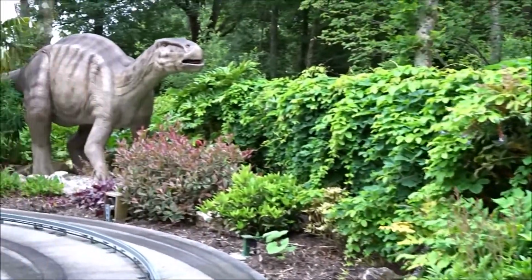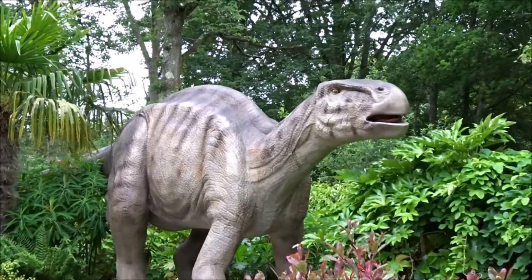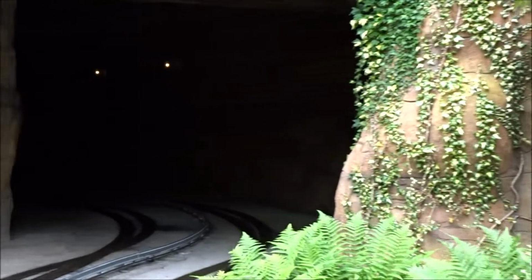This fine looking dino is an iguanodon. Iguanodon literally means iguana tooth. Hello kids, give me some wave. That's Jacko, our security guy. He takes pics of everyone and plants them on the wall in Outpost 12 for all to see.